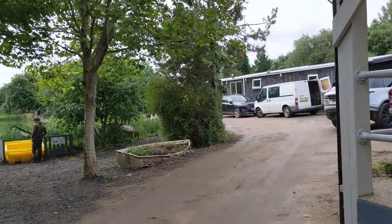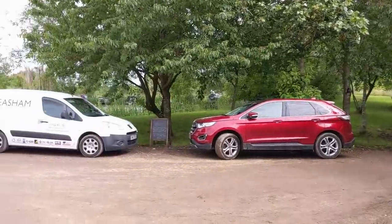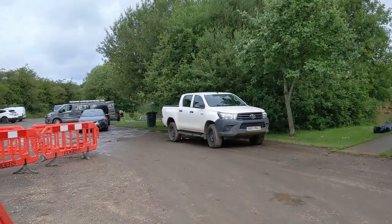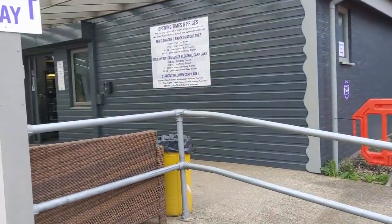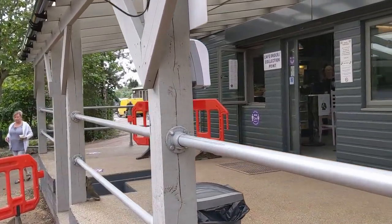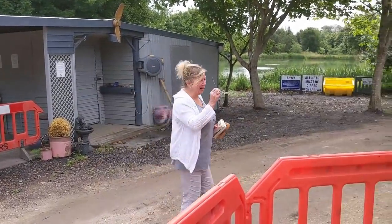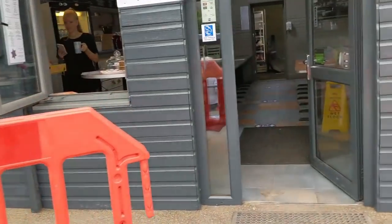What we'll do first is go for a walk around the tackle shop. Great turnout today. Lovely little place, Lavender. It's got its own on-site tackle shop. It's got its own cafe. Due to COVID measures at the moment, the cafe is restricted. And this is the queen of the palace, Debs. Say hello, Debs. Hello, Jason. So we'll go through the cafe into the tackle shop.